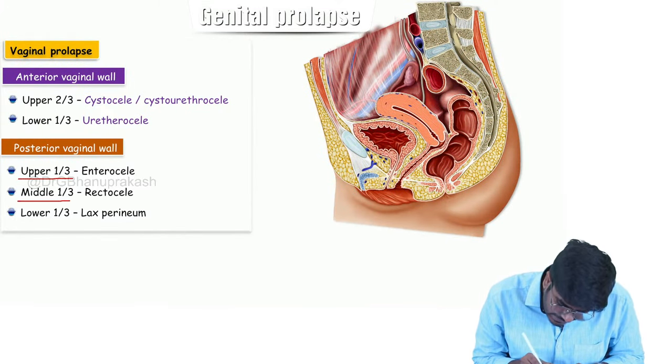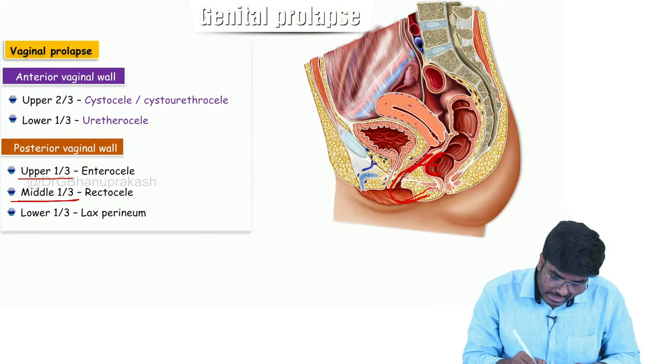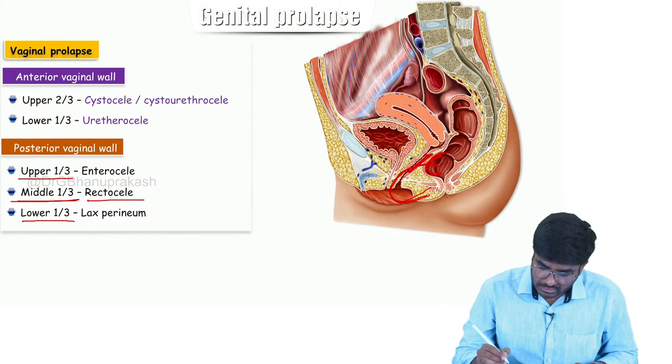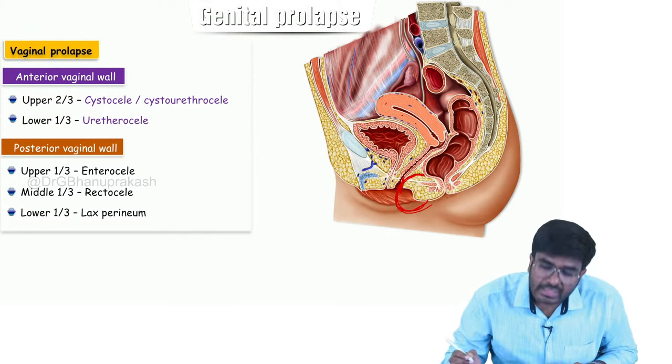Whenever there is any defect in the middle one-third of the posterior vaginal wall, here, this is where the rectum is. You can clearly see the rectum. This rectum will fall anteriorly, and that will cause rectocele. If there is any weakness in the lower one-third, the perineum is going to fall anteriorly like this.